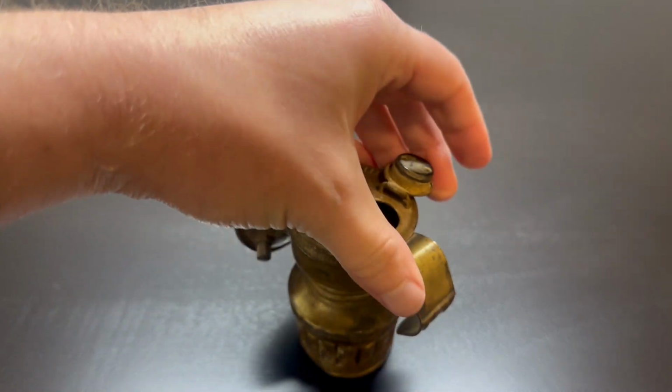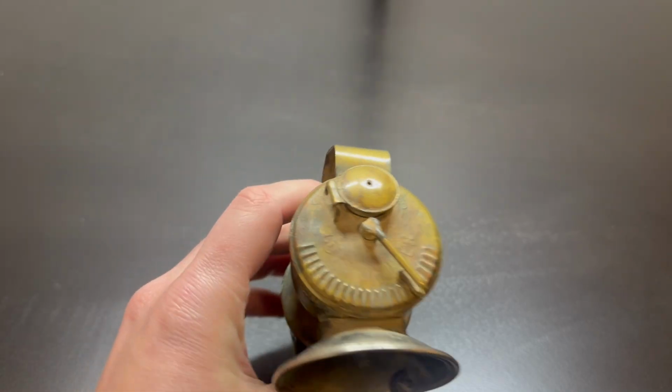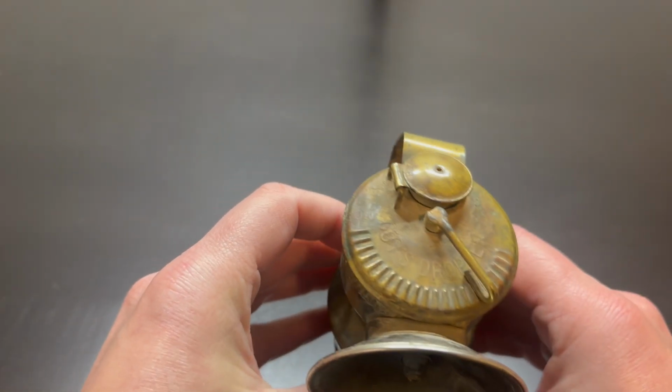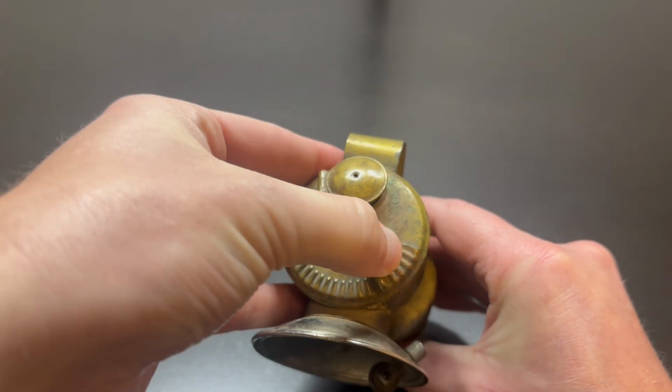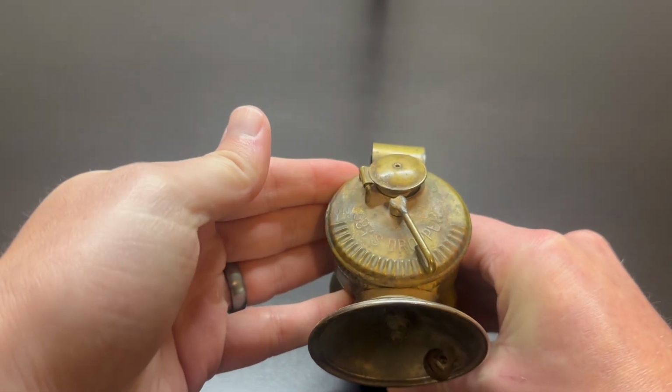This small adjustment knob is actually one of the most important parts of the entire lamp. It controlled how quickly water dripped into the carbide chamber below. A faster drip produced more acetylene gas and a brighter flame. Slowing the drip reduced the flame and conserved fuel. In many ways, it was the miner's brightness control.